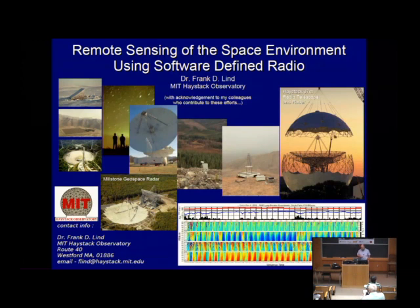So I've worked with a lot of different systems and software radios over the years, and I'm going to highlight for you the science, why we want to do this, why we want to use software radios, how things have evolved over the decades, and give you some perspective. Things have gotten amazingly easy compared to the old days of doing this. You really had to work hard for a long time to get radio signals that were of scientifically useful quality.